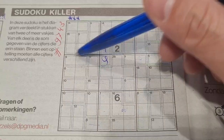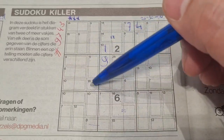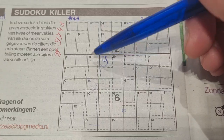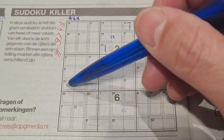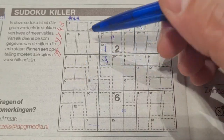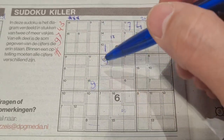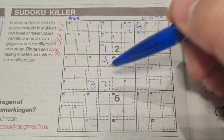Alright, let me go to this big square. If I count all these numbers, I will know what number this will be. 9 plus 11 is 20, 20 plus 10 is 30, 30 plus 6 is 36. So 45 minus 36 is a 9. This box should be a 9. In a box of 16, the combination will be 9 plus 7.